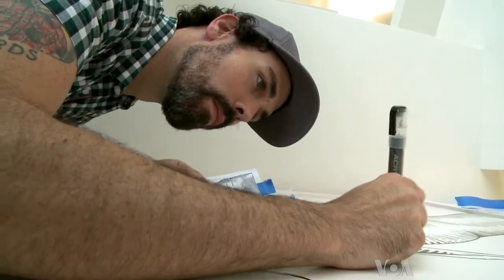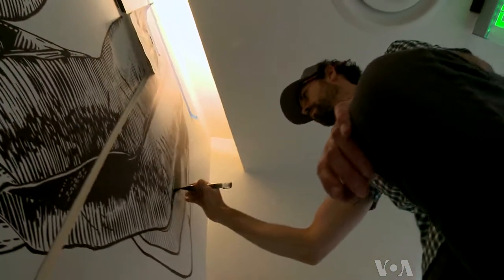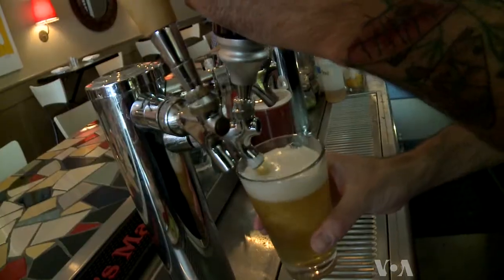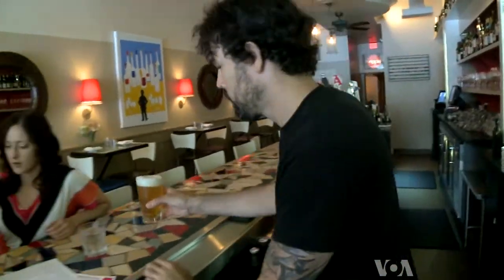Today, Owens could easily afford to leave bartending and do his chalk art full-time, but he says, not yet. I could split off in either direction. I could easily go full-time as a bartender or a bar manager, or something else, or I could go full-time as an artist, and I'm being selfish right now because I kind of want the best of both worlds.